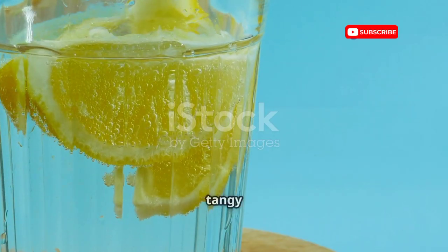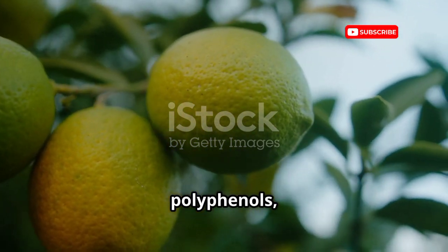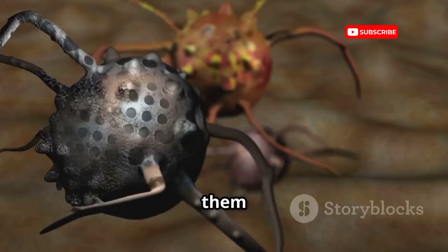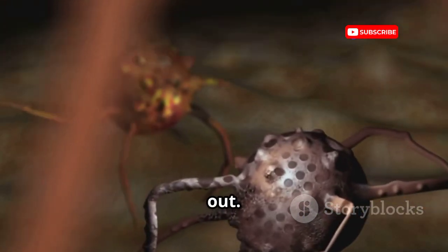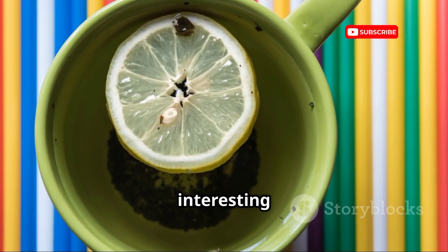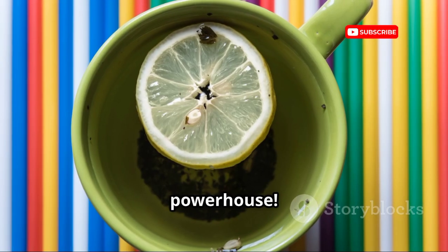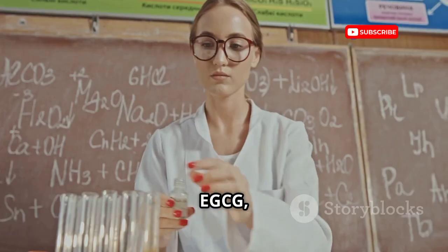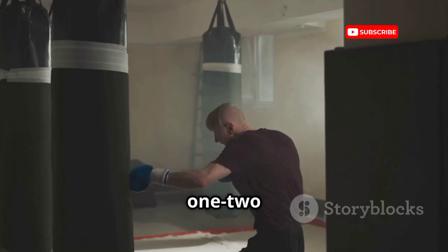Now let's talk about lemon, the tangy superhero of our weight loss drink. Lemons are a gold mine of polyphenols, powerful antioxidants that have been shown to help break down fat cells. Think of them as tiny warriors, fighting those stubborn fat stores and helping your body flush them out. But here's where things get really interesting. When you combine lemon with green tea, you create a fat-burning powerhouse. The polyphenols in lemon actually enhance the bioavailability of EGCG, making green tea's fat-burning power even more potent. It's like a 1-2 punch to those stubborn fat cells.